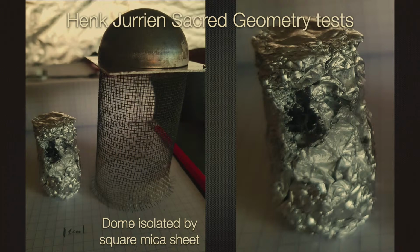Anyway, so it was able to bore this hole out in the center, but almost entirely leave it untouched on the top and on most of the rest of the sides, just sort of coming in from the side. Okay, now he thought, well, okay, so we've taken away the magnets, we've just got the mica sheet and the dome. What happens if we take away the dome and just have the mica sheet and the mesh?